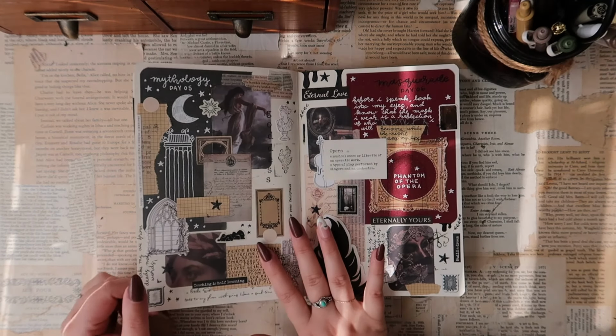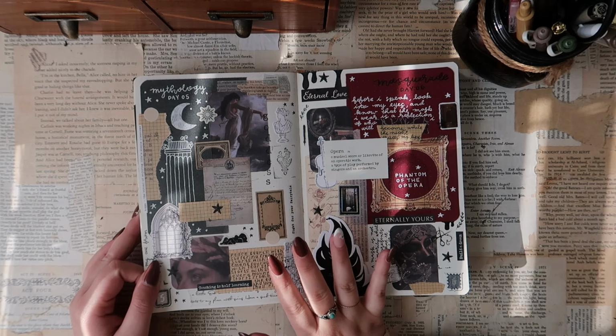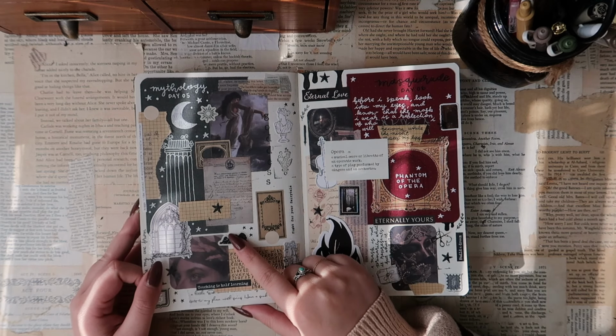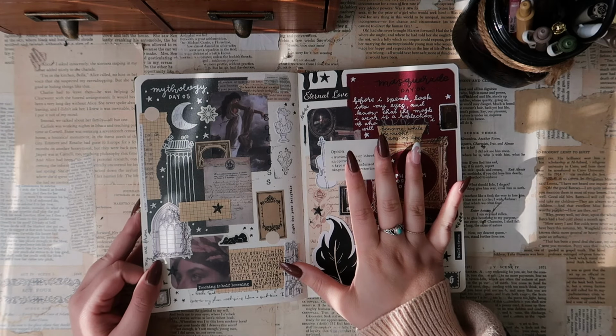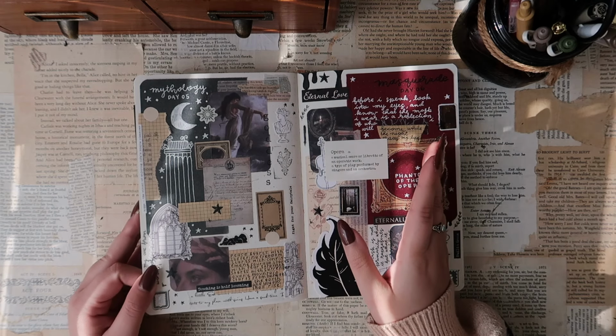Okay, I love these 2 pages together, and that's the case for a few of the other duo spreads as well. The mythology spread is hands down one of my favorites from this year. I just love the muted tones of this, and just how I layered everything is very pleasing to the eye.